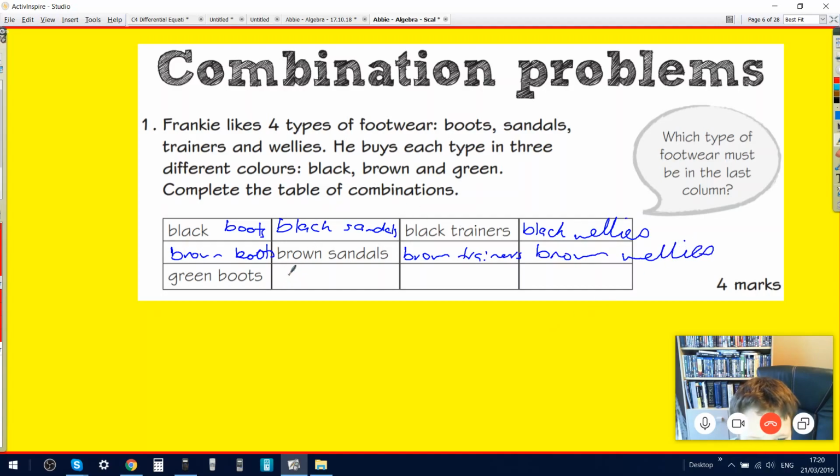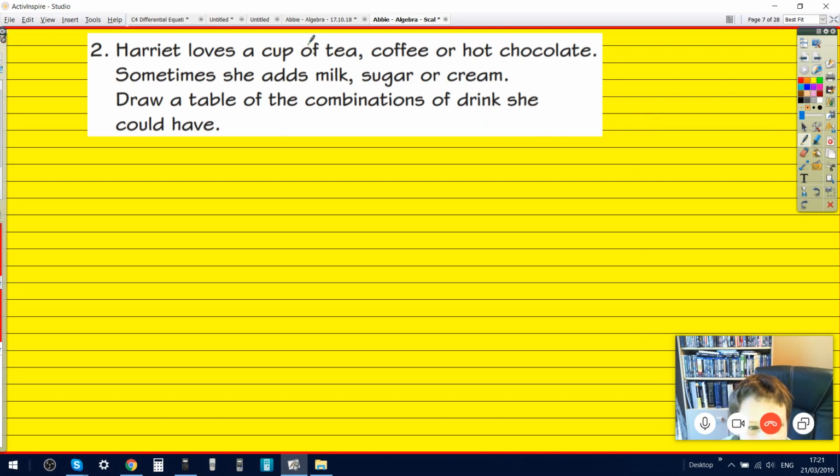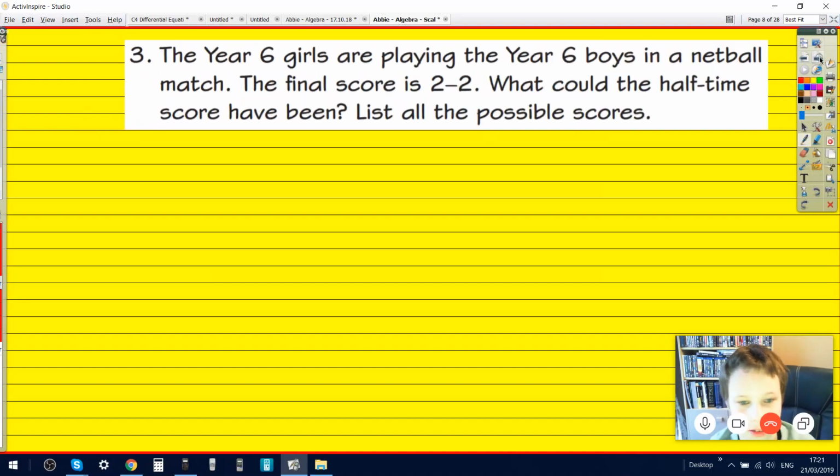And now onto the last row. We already have green boots, so we don't need to worry about that. There is green sandals. Green trainers. And green wellies. That's it. Well done. So that time there were 12 things. The tea, coffee, hot chocolate, cream one is okay. There's 9. We did one like that.